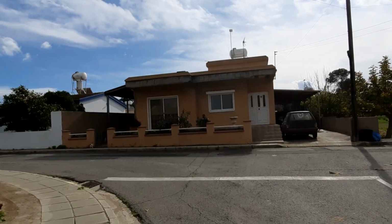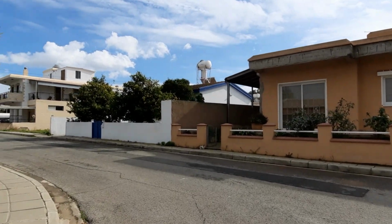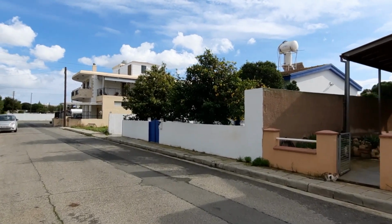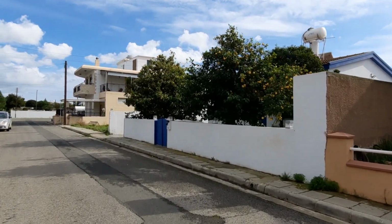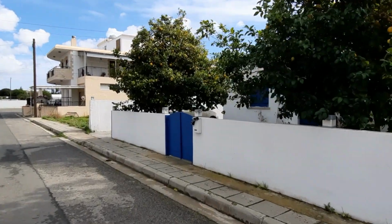Okay, I'm just going to take you to one of these houses that has been refurbished. He's just put it back as it was, really, and he's painted it blue.